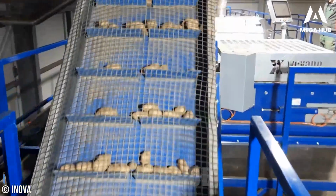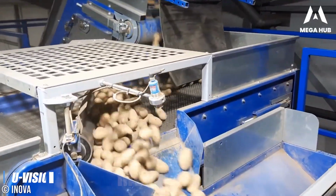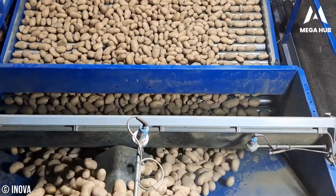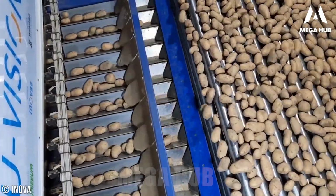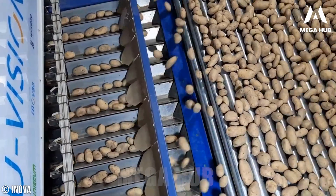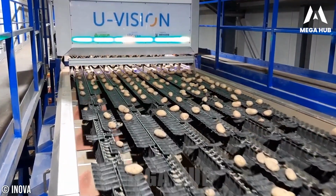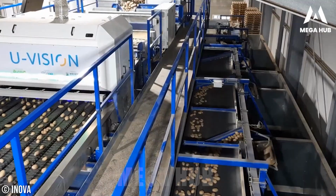In potato sorting, the UVision machine stands out by inspecting each tuber from all sides using a 360-degree vision system, capable of processing 11 tons per hour based on size and quality. Its advanced sensors allow for size adjustments as fine as 0.5 millimeters, ensuring each potato lands in the right group with 15% better accuracy than traditional sorters.